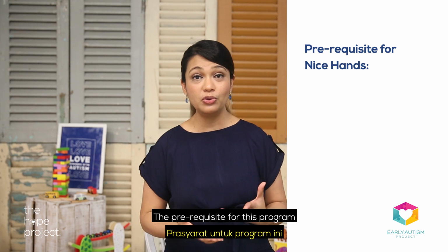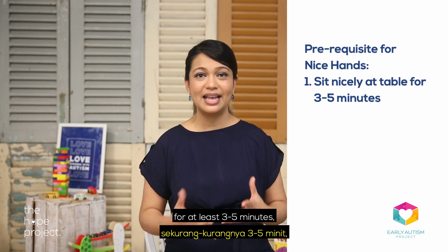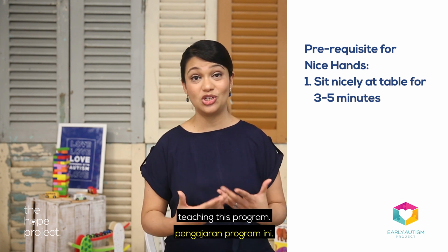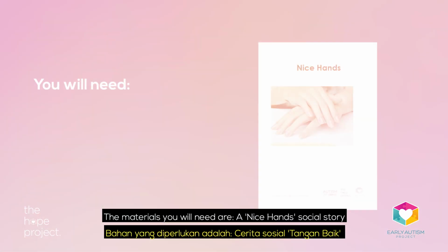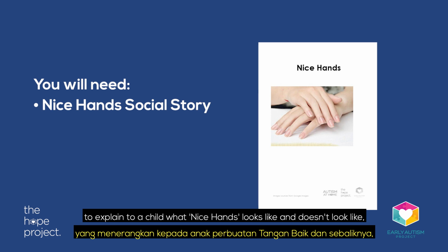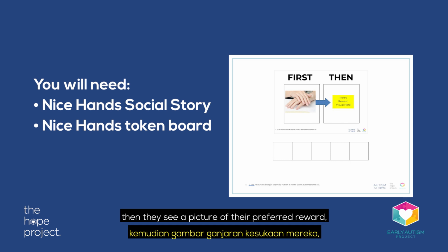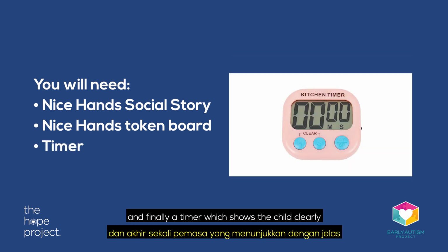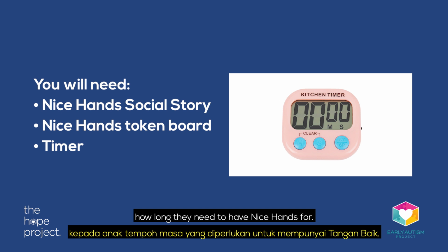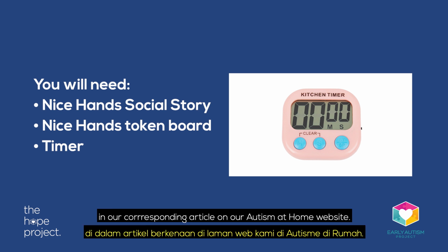The prerequisite for this program is that your child should be able to sit nicely at the table for at least 3 to 5 minutes, as the table is the best place to start teaching this program. The materials you will need are a nice hands social story to explain to a child what nice hands looks like and what it doesn't look like, a nice hands token board which clearly states first nice hands, then they see a picture of their preferred reward, and finally a timer which shows a child clearly how long they need to have nice hands for. Feel free to download templates of all these materials in our corresponding article on our Autism at Home website.